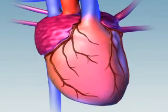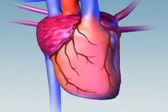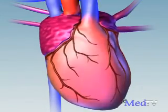Since the heart muscle never rests, it needs a constant supply of blood and oxygen. So it's important that blood can easily flow through all the branches of the coronary arteries.